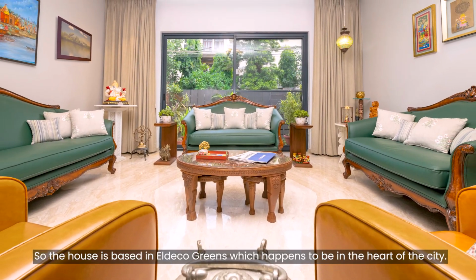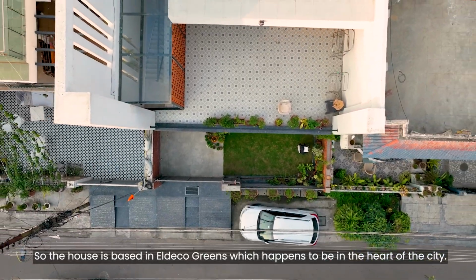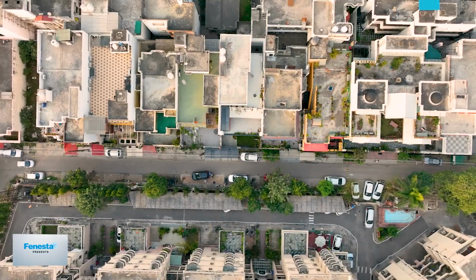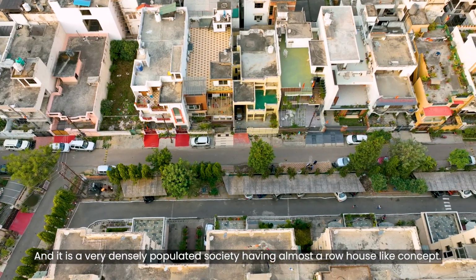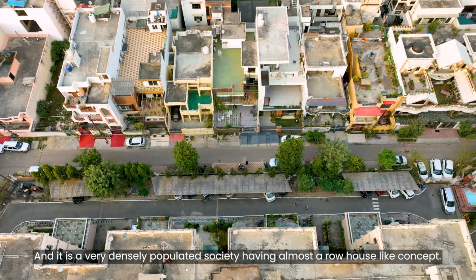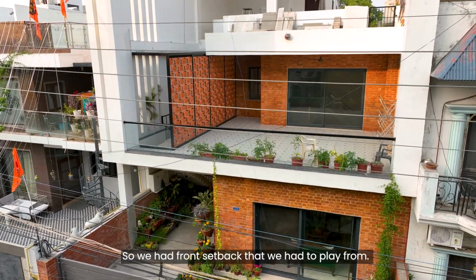So the house is based in Eldeco Greens, which happens to be in the heart of the city. And it is a very densely populated society, having almost a row house-like concept. So we had the front setback that we had to play from.